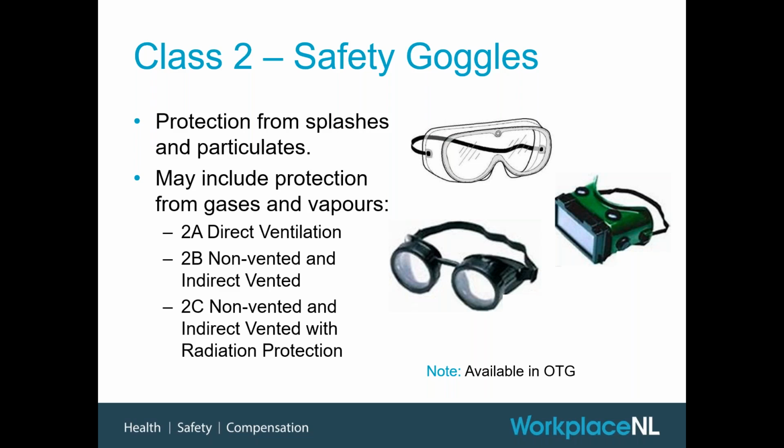Class 2 is the safety goggles. Safety goggles provide added protection from splashes and particulates, and some may include protection from gases and vapors as well. They have indirect ventilation ports, not only to allow passage of air, but certainly to prevent fogging as well. Safety glasses are not sufficient for working around some chemicals, as we mentioned, so you may need these goggles. The radiation goggles are often eye cup style. Again, these are also available in over the glass, so you could wear your prescription glasses underneath the class 2 safety goggles.